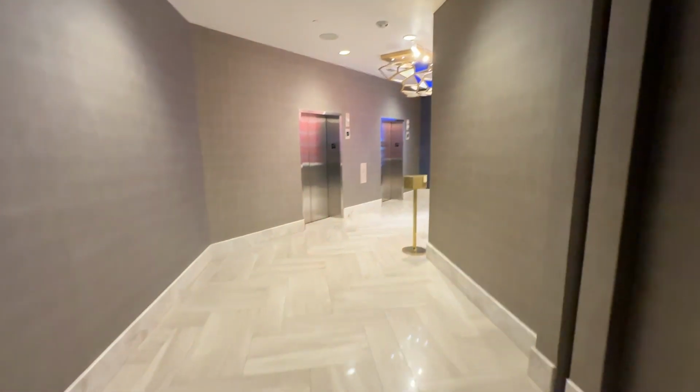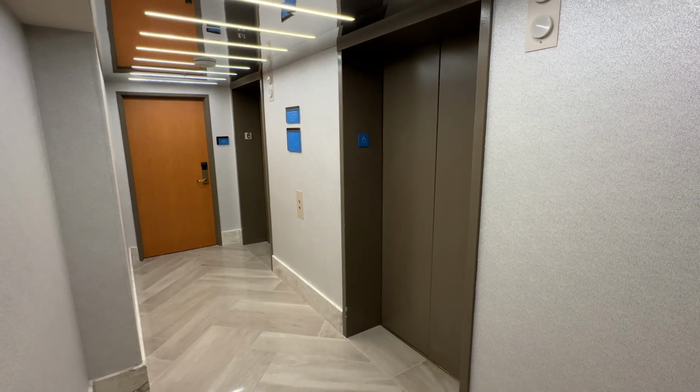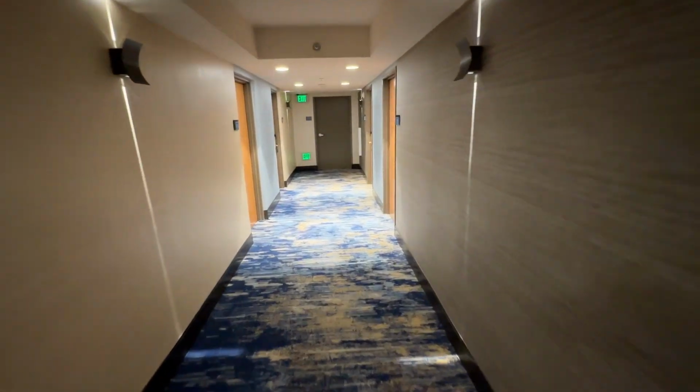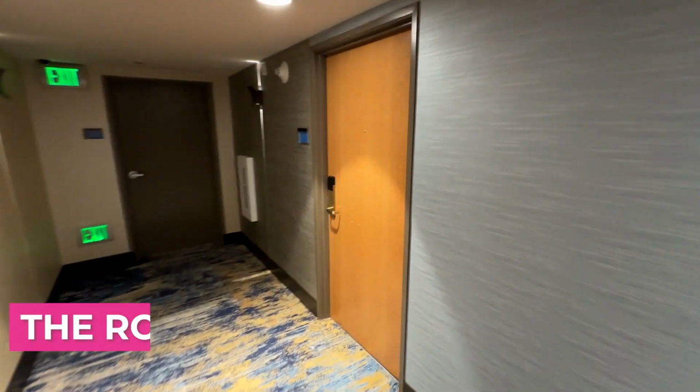It was obvious on the approach that this hotel tower was the recipient of recent renovation work. The elevator lobbies and hallways were clean, modern feeling, and well lit. STRAT's hotel was already exceeding my expectations, and I hadn't even made it to the room.